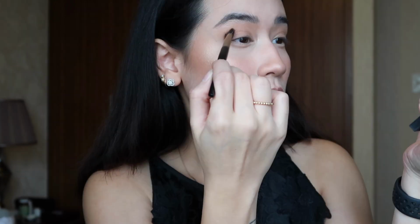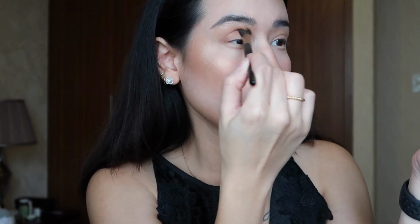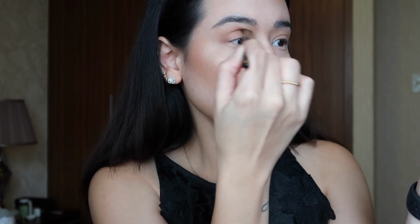I'm gonna first go in with this brush, the darker brown, start in the outer corner and work it into the crease. NARS eyeshadows are super pigmented. Then I'm gonna take a little bit more of that darker brown and just dust it on my lower lash line.